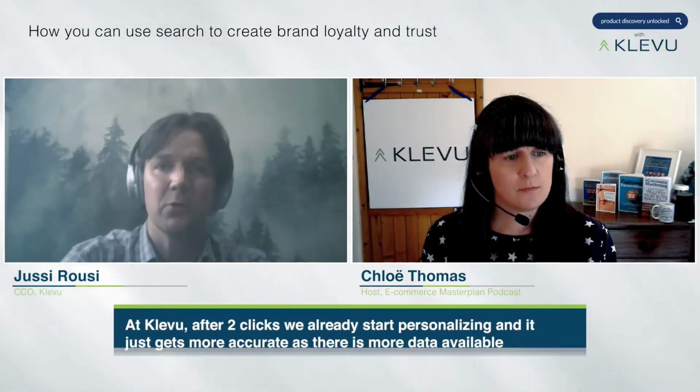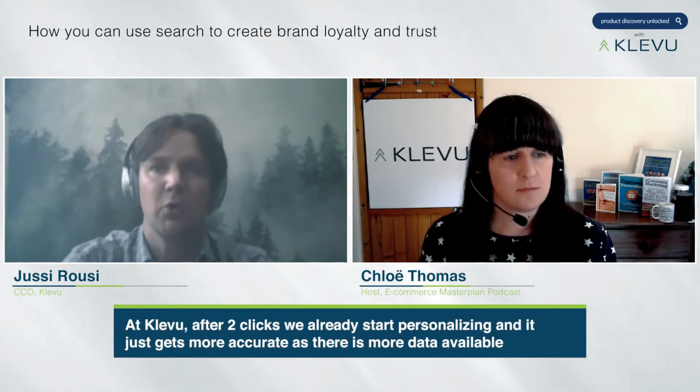Okay, so even for the first time visitor, we're personalizing as we go. The more, a couple of clicks, the algorithm has learned something so it can start personalizing. But then it goes to another level with the repeat customers rather than it being only a repeat customer solution. Yeah, that's exactly correct. So at Klaviyo, after 2 clicks, we already start personalizing and it just gets more accurate as there's more data available.